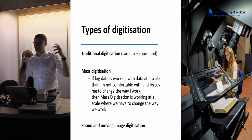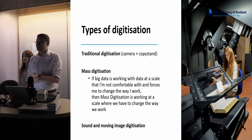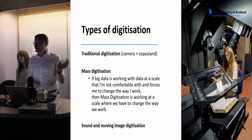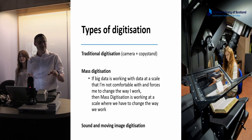We do what you might call traditional digitization, your camera and your copy stand, and then we do our mass digitization as well. Sometimes people turn their nose up at mass digitization and think, well, that's bad, that's low quality, they're not taking care of things, they're just throwing it through. But the way we look at it, it's almost like one of the definitions of big data. If you take the definition of big data as, I can't work with the traditional tools I've used, the data is just too big, I have to change the way I work, then mass digitization, or I suppose you could call it big digitization, is the same.